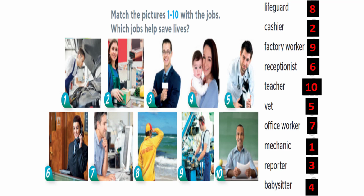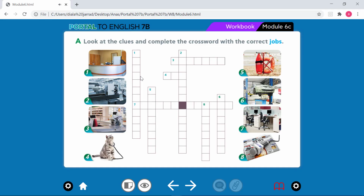Now you can see that of these jobs, maybe the main one that we can say saves lives is the lifeguard. Now let's go to see the crossword and try to write the words in the crossword with each picture.